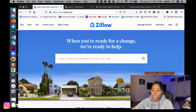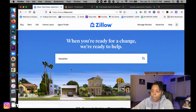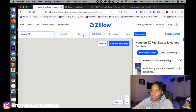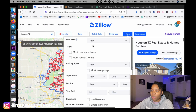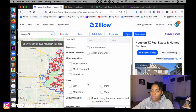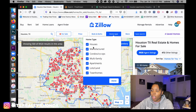The first site we're going to be using is Zillow.com. I'm going to do Houston, that's where I'm located. I'm going to go Houston, for sale, okay? There are a few things I want you to change. I want you to go right here to more and change these things right here. You can sell whatever you want, it doesn't really matter. We're going to go to home type.